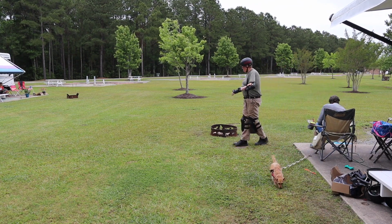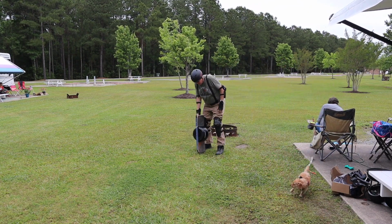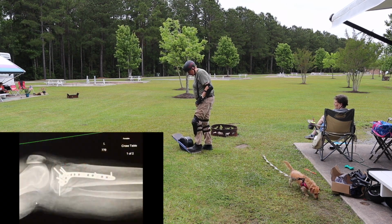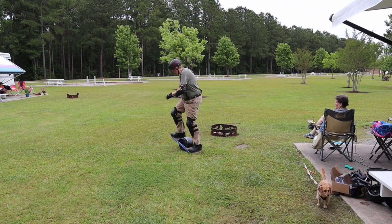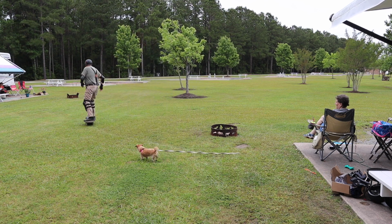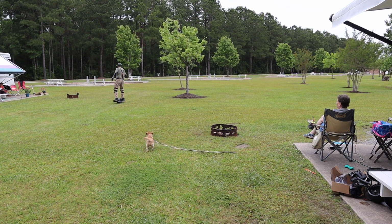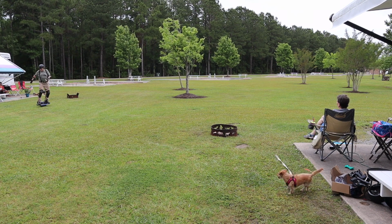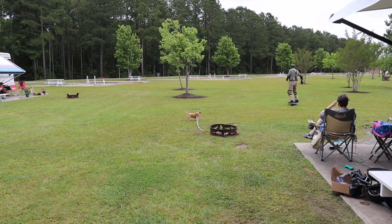And so I decided to put on my safety gear and try to get on my one-wheel riding board. Now, it's been over a year since I broke my leg, and so I said, well, this is grass. I should be able to go on the grass and ride it. So here I am riding my one-wheel, and I'll speed it up here so you don't have to watch me slowly ride around on the grass.